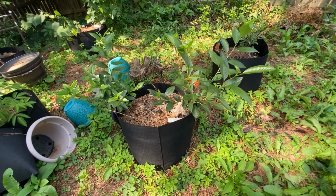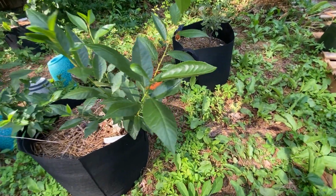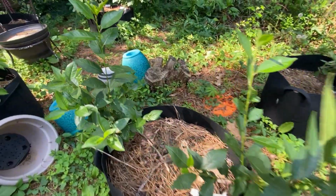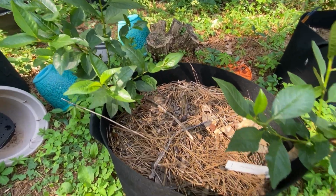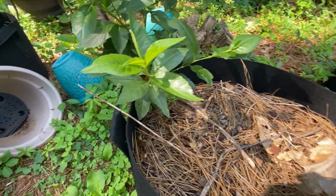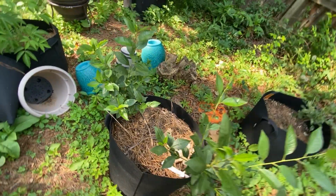My cherry trees looking good. There are a lot of ants on here, but it doesn't seem to be hurting the plant. There's lots of new growth here. So looks like it's doing okay.